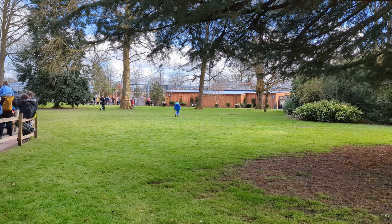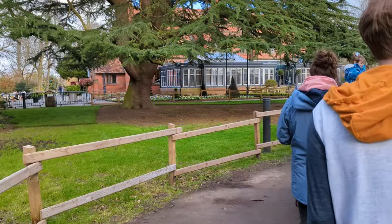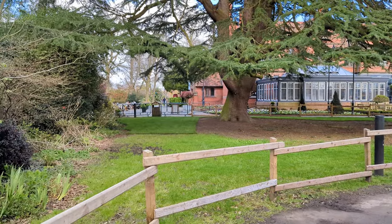So there's the new enclosure over there, and the queue just runs across the back of the oak field, just over here. I think we're about a third of the way through so far. It's been about 10 minutes.